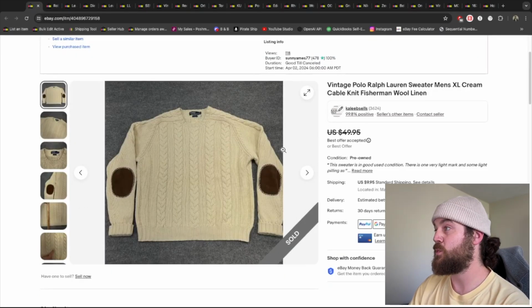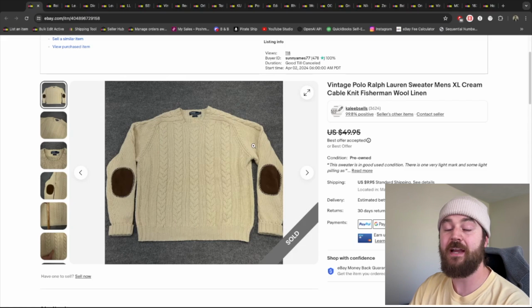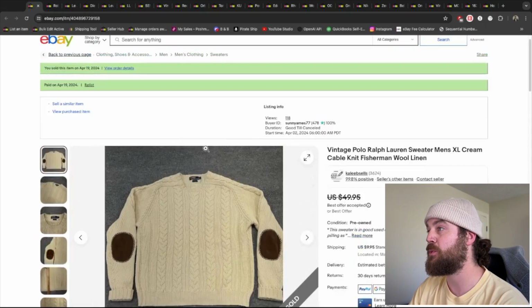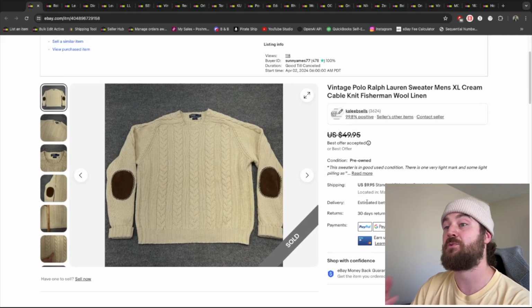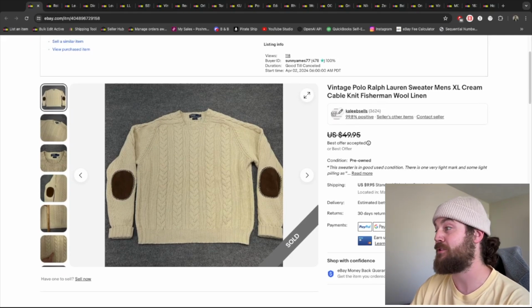This Polo Ralph Lauren sweater sold for $40 plus shipping. I paid $15 for this at a local Goodwill. It sold in 17 days. This is actually the second time it sold. It already got returned once, so I was just happy to move it again for the 40 bucks.